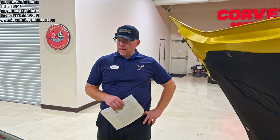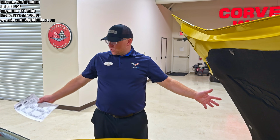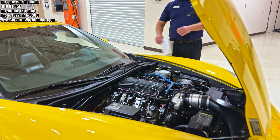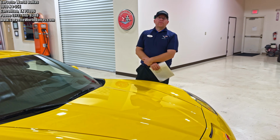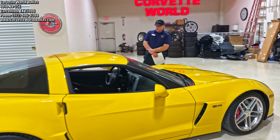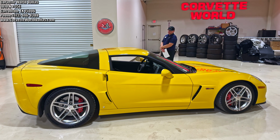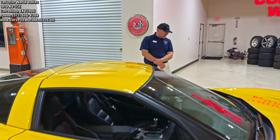This thing is race ready or show car ready, depending what you want to do with it, a monster. You see how pretty it looks on the outside. If you didn't hear it and you didn't see the roll cage, you would think this thing was bone stock from the outside. It's incredible. The horsepower, if people are asking, is over 600 to the rear wheels. So you've got plenty of power to work with in this monster. So again, 2007 Z06 2LZ with over 15,000 in modifications. It's pushing over 600 to the wheels.